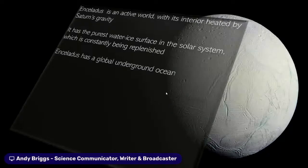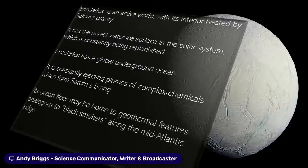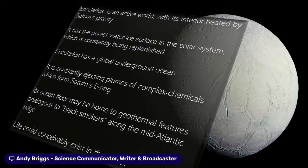It has a global underground ocean, and the chemicals and the water vapor and the ice and the gas actually create Saturn's E-ring as Enceladus moves round in its orbit around Saturn. And its ocean floor may be home to geothermal features like the black smokers along the mid-Atlantic ridge on Earth. And of course, all of this makes Enceladus a prime candidate for the possible existence of life on this little moon orbiting Saturn. So there you are. That's the moon of the week.